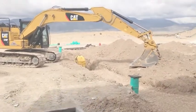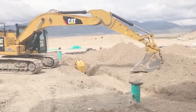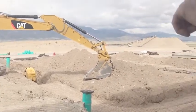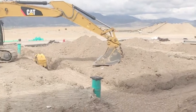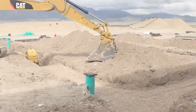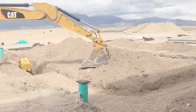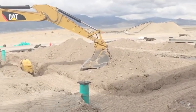So what are they digging out right now? There's that really cool remote compactor, right? That's right. You can see the foundation, the footprint for the actual greenhouse. So the head house where they do some of the work is right here. And then everything west of that, where that dirt pile is, is where the greenhouse will be.